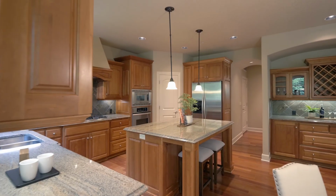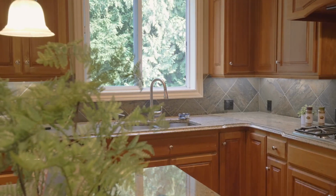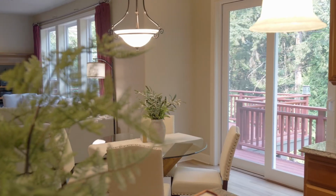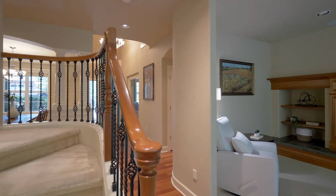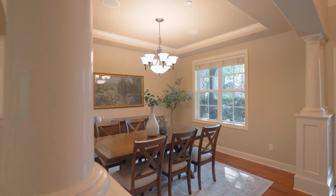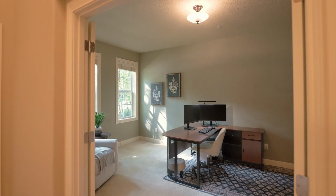At the heart of the home, the chef's kitchen features premium appliances, abundant cabinetry, and plenty of room to gather. Brazilian cherry hardwood floors lead to the formal dining room and light-filled office with built-ins.